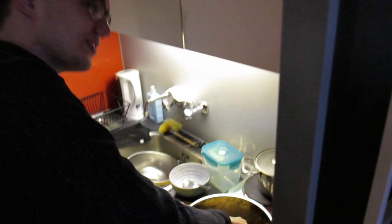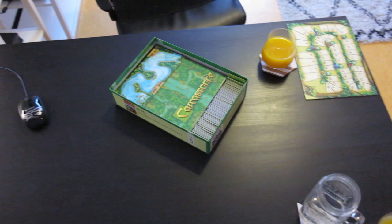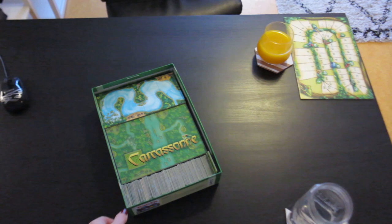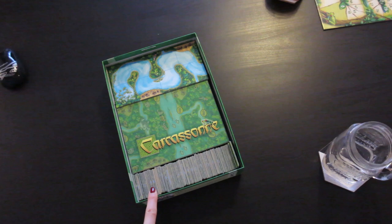Finishing dinner. Oh, I'm so hungry. So what we usually do is that we play a game while we are eating dinner, because we are obsessed with playing games. And this new one is by Carcassonne, and it is the Amazon style version. And yeah, we love it, so we are going to play that today.